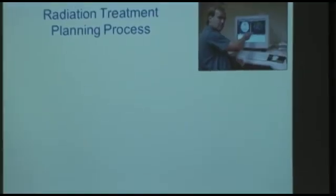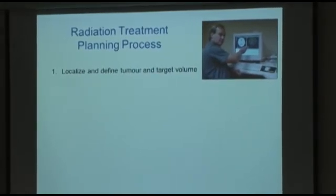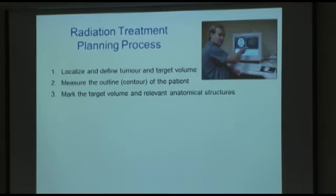Okay, so the process of actual treatment planning. That's basically what takes place right here. So first what we do is we take that CT set, and then we localize and we define the tumor and target volume. So this is not something a medical physicist does. This is something the radiation oncologists do. They look at the CT, they draw lines around the treatment area, the areas that they want to treat on the CT scans. Right? They contour the patient. So that's the outer surface of the patient. They mark the target volume and any relevant structures that they're concerned about, things that may be affected adversely by the radiation beam.